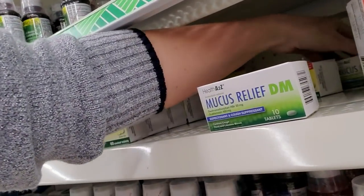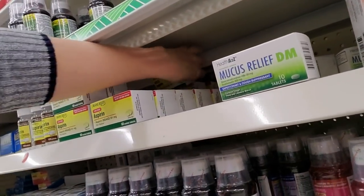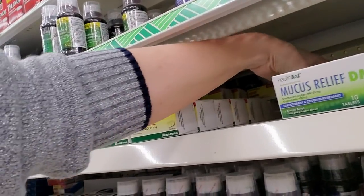What are these? Mucus relief. Lord, I can't reach back there. My sweater catches on the boxes.